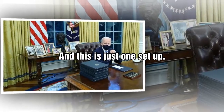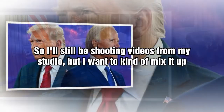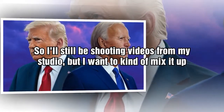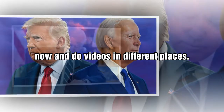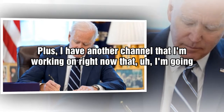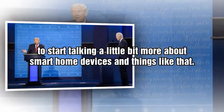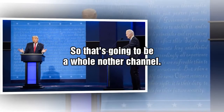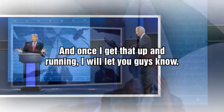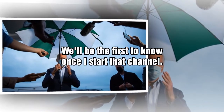And this is just one setup. Obviously I still have this stuff upstairs, so I'll still be shooting videos from my studio, but I want to kind of mix it up now and do videos in different places. Plus I have another channel that I'm working on right now where I'm going to start talking a little bit more about smart home devices and things like that. So that's going to be a whole other channel. And once I get that up and running, I will let you guys know. So you guys will be the first to know once I start that channel.